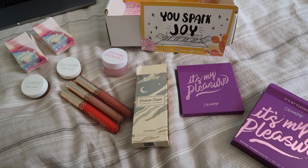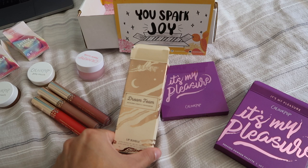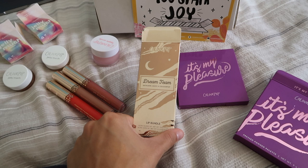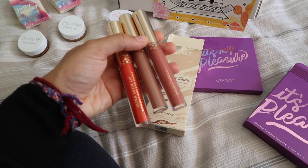So it's all out of its packaging now, but this is what I got. So I got this lip bundle, and it's a Kathleen Lights collaboration, because I have had my eye on it for a really long time, and it was on sale when I went on the website, and you're already saving money with the bundle, but then it was on sale as well, so I thought it was definitely worth a purchase.